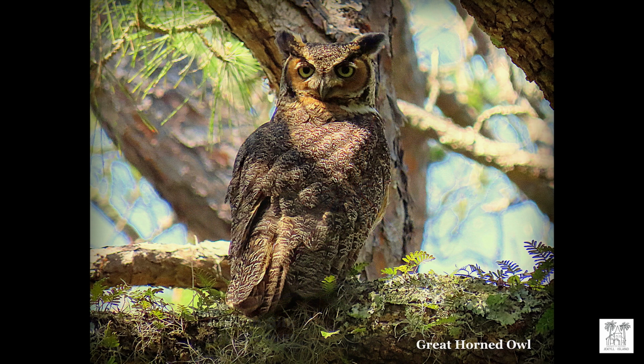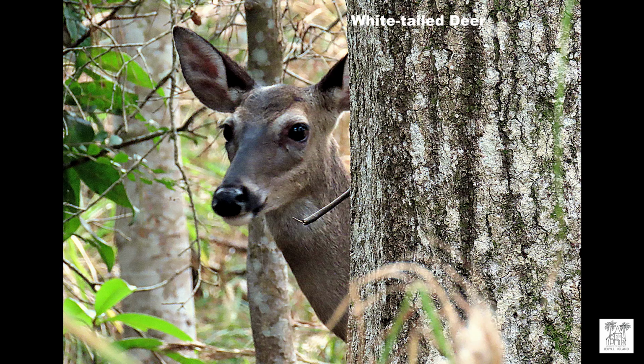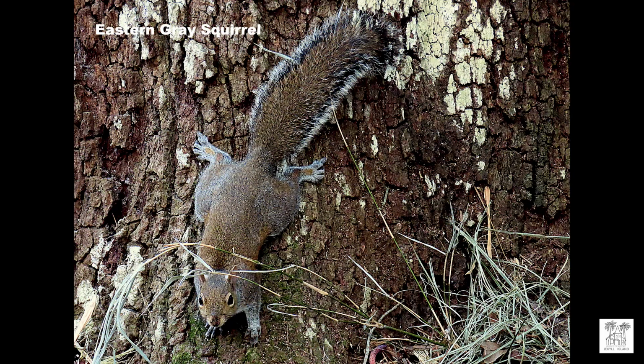The great horned owl. This one has a nest right near that pond. White-tailed deer. And the eastern gray squirrel.